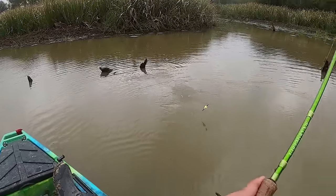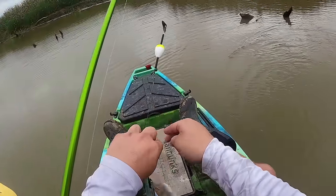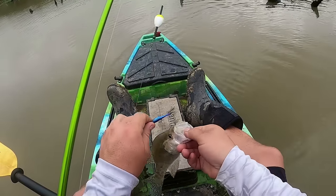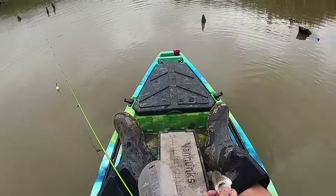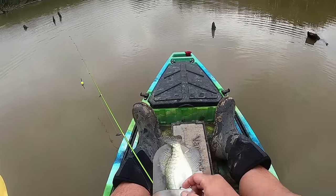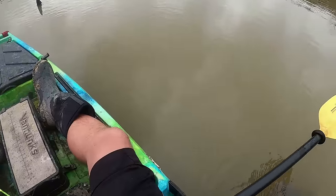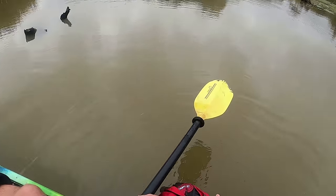Oh, there's another one. Oh, that's a keep. I think that's a keep. I think it is. We're gonna find out. Let's see what this one measures. I think that's a keep. That's 10 and a half, baby. Let's roll. I need to back off this spot. I don't see why they wouldn't be loaded right here.